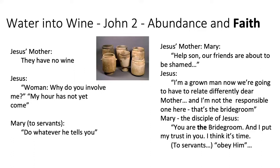But he's also saying to her, and this is the key thing for us, we're going to have to relate differently, dear mother. Because Mary has to do a journey that many of us have to do, and I'm not sure if all of us in the church will have done this journey yet. Because often what we invite people into is what Mary already had before this story. What's that? An amazing relationship with Jesus. She's already got that, hasn't she? I mean, he lived inside her for 9 months. She has an incredible intimacy with Jesus.